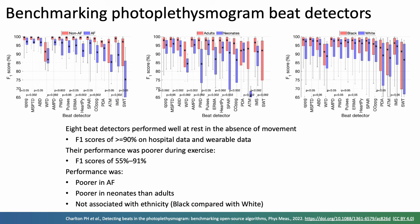And in addition, when we look at the performance in different subgroups, we observe some differences. So comparing subjects with AF compared to non-AF, we observe that for many beat detectors, performance is poorer in AF. Similarly, moving to the middle plot, for many beat detectors, performance was poorer in neonates than adults. And then moving to the right-hand plot, we did observe some differences in performance between subjects with black and white listed as their ethnicity, but these weren't significant after correction for multiple comparisons. Perhaps the results might be different on other datasets. We were able to conclude which two algorithms we thought performed best, although this is somewhat subjective.